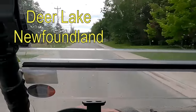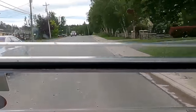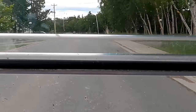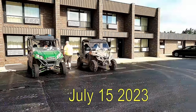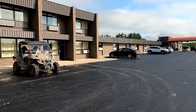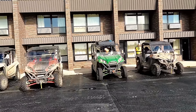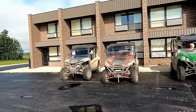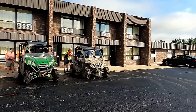We just pulled into Deer Lake. It was a long day. Stop here for a couple of nights. First time we've seen the sun in 4 days. It's getting really warm already, it's 9 o'clock, and we're about to leave this Deer Lake motel. We'll be back here, we're going to stay here another night. Then we're off to Stephenville tomorrow for our last night.